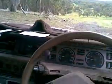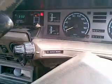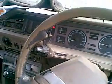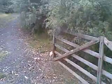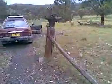There's the voltmeter, come up to talk to us at last. That scale's absolutely out of whack. Effectively, that's indicating 13.5, maybe 13.8 volts, based on my experience, having checked it with a multimeter on many previous occasions.